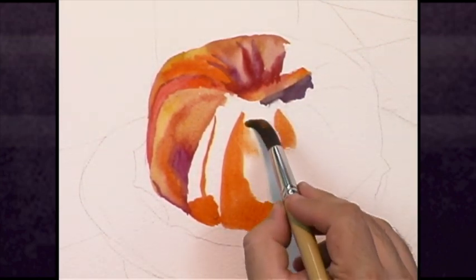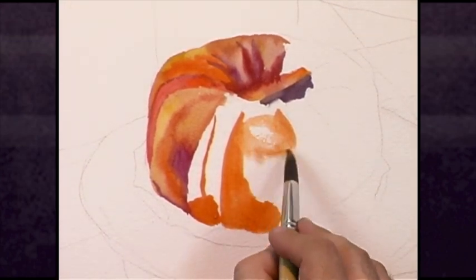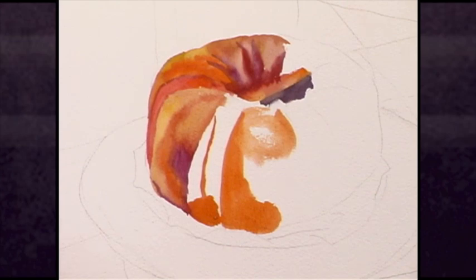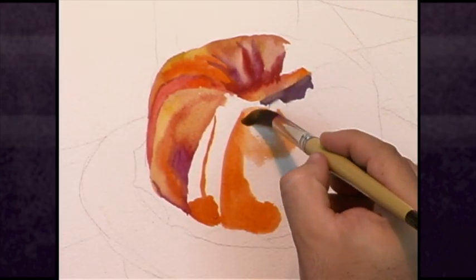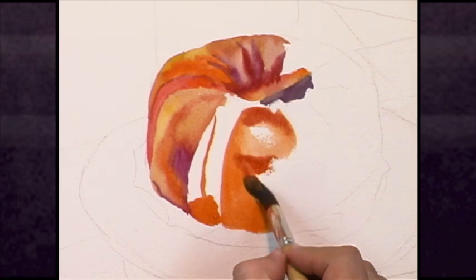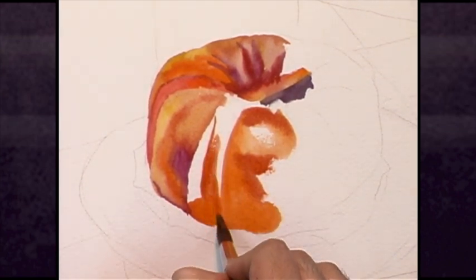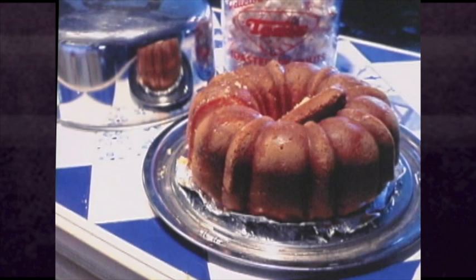Kind of get some of these big shapes done. Okay, in leaving a highlight, you're going to leave the white of the paper. In watercolor, you don't use white paint, so you're leaving the white of the paper anytime you have a white highlight. So what I'm doing is painting around that light highlight or any areas that I'm going to paint a different color. You can see the light kind of reflecting on the cake there.